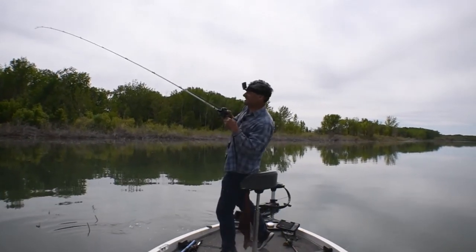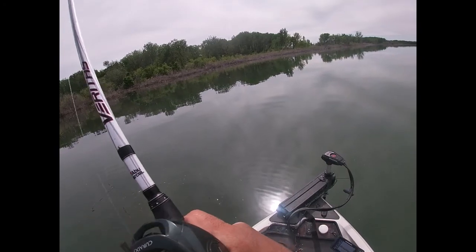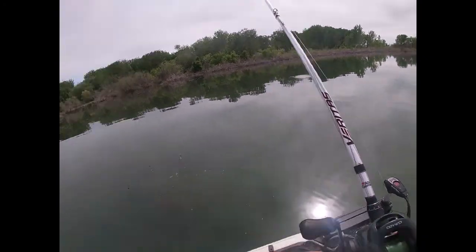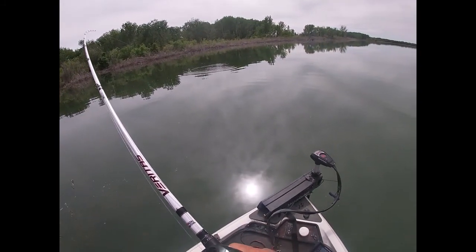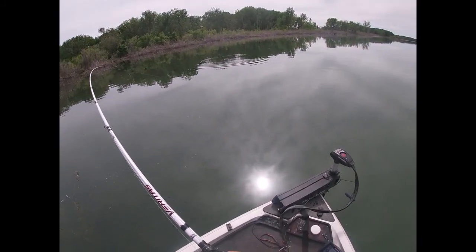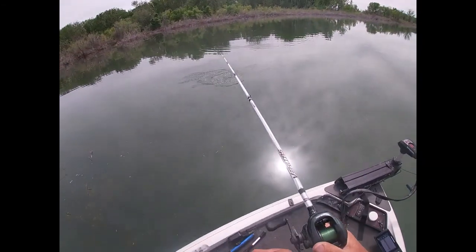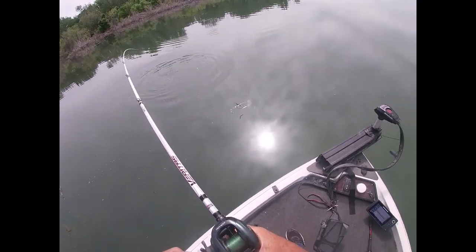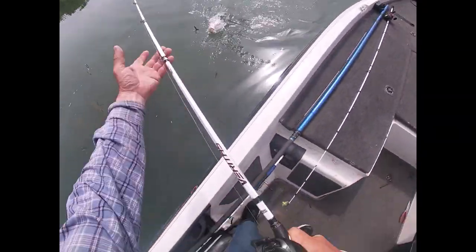GoPro, start recording. There's another one. I got a better one, let's see, 1 pound 12 ounces is my little guy. So I got to do better than that. Maybe. Yeah, I think he's better than 1-12. We'll see.